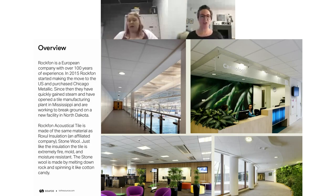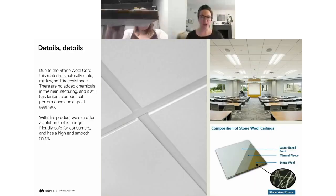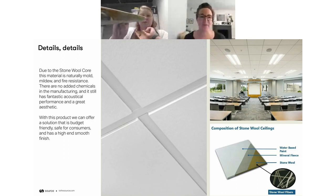So is it kind of like a rock cotton candy, essentially? Exactly. Okay. It's cool, I love it. Here's a sample of it. Awesome. So it looks just like an insulation. It's all fuzzy and great.